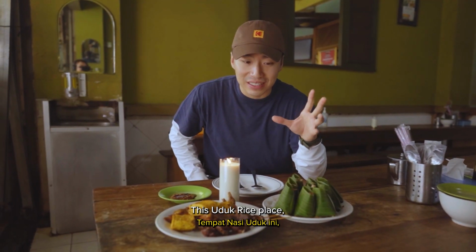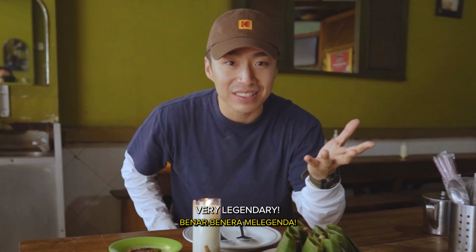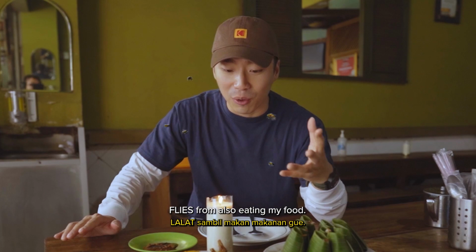This Nasi Uduk place has Nasi Uduk for 4,000. That's crazy cheap, but apparently it's also very legendary. I don't even know if that's a word, but since 1967, so they've been around for a long time. And right now I'm battling flies from also eating my food.